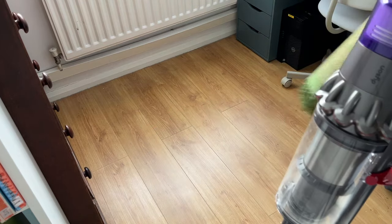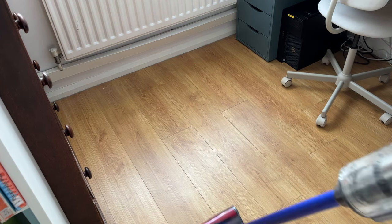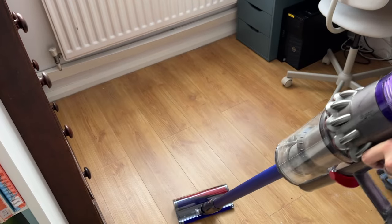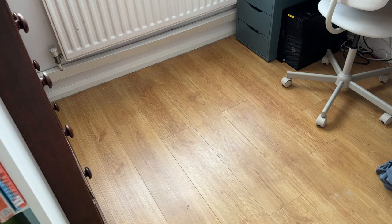Okay, there's the rug. Now, I don't know how much of this debris you can see, but there is quite a lot on the floor. And I'm hoping that, again, because there's not much friction, it's on a hard floor, that keeping it in eco mode, it'll still get all that up because it's not having to work against a carpet pile in order to get it. So let's go.